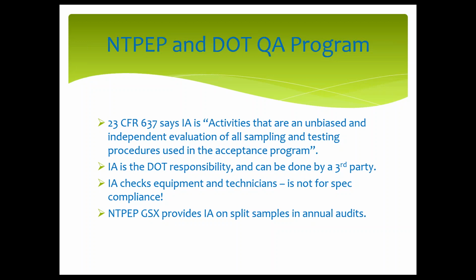If the results are very different, it doesn't matter whether both results pass, both fail, which you might be expecting, or one fails and one passes. That's all a bad IA result. You want the two tests to be very close in result. That shows you that you can have confidence that all of that quality control data the manufacturer is generating is good data. His technicians are doing the tests right. His equipment is calibrated. Everything's good. If you find a difference, you need to investigate that. But IA is not for spec compliance or acceptance. You wouldn't find an IA result that differs and say, therefore, I'm going to reject the product.